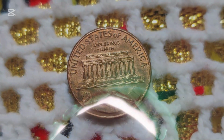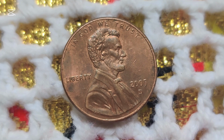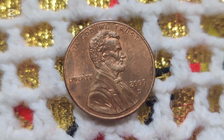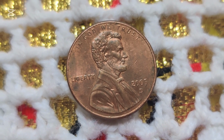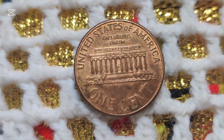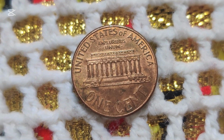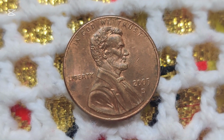Chapter 6. Market Demand and Long-Term Potential. The modern coin market is booming. With more people entering the hobby during the past decade, especially during economic uncertainty, even common modern coins like the 2005 Lincoln cent are gaining attention. Collectors often build entire albums of Lincoln cents from 1909 to today, so every date and mint mark combination like the 2005 is part of that puzzle.